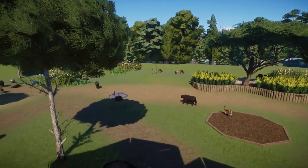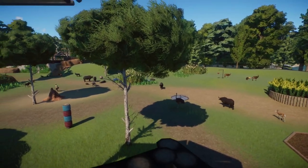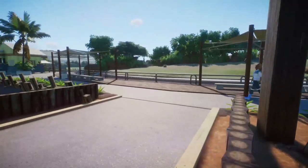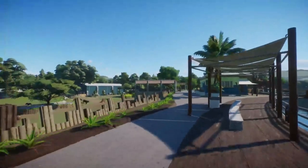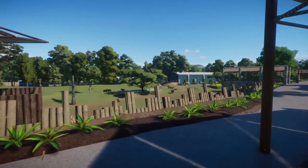Initially, I had the max amount. Not the max, but a good amount of each animal in there. It was too much, and we had to get rid of probably a good half of them. We had to Thanos snap a good half of them there. But anyways, here's a good big outlook of the main savanna area.